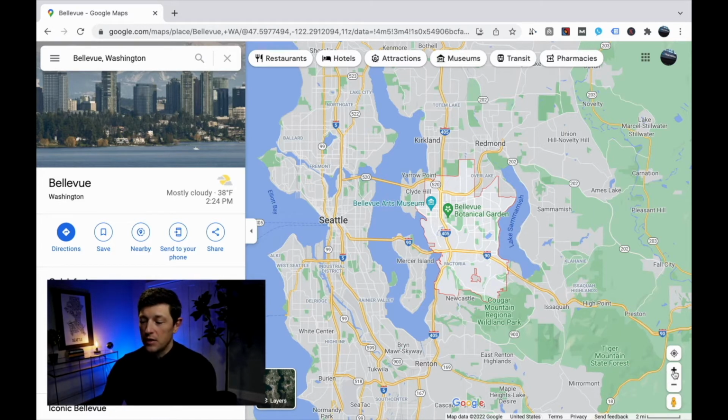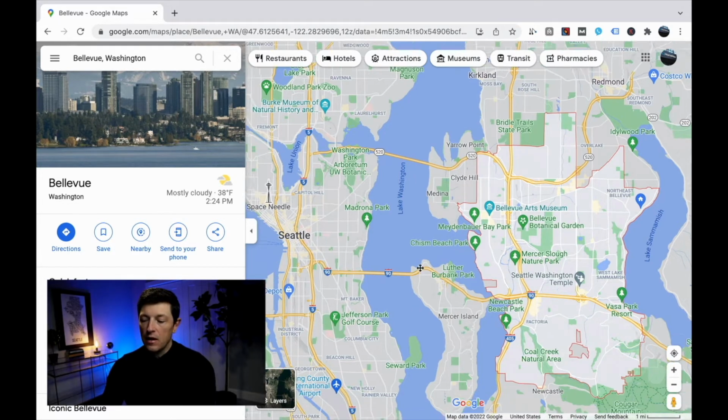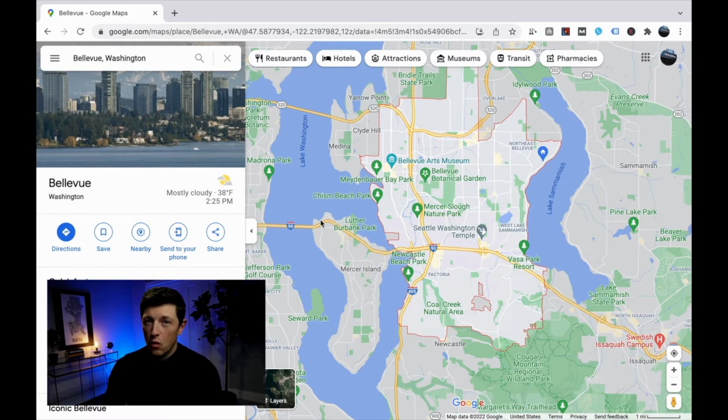The first one is to the north, which is 520, and that's located right up here. And this one has a toll. Tolls range anywhere from $2 all the way up to $4, depending on the time of day. The second main thoroughfare that you can access is I-90. I-90 does not have a toll, which is nice.